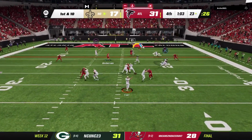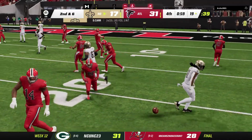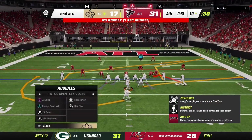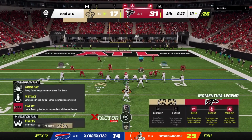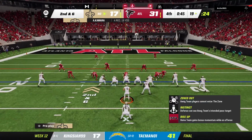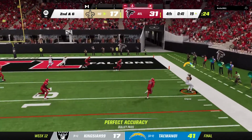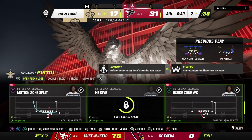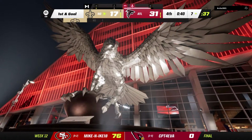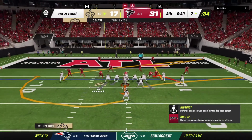Throwing his Carr. On the check down, he finds Kamara. And they're going to get this down inside the 20. Here's Carr. Toward the sideline, and look at that catch. Dragging the toes, and that's going to be a first down. Well done. 12 yards that time for number 12 as they move the chains.